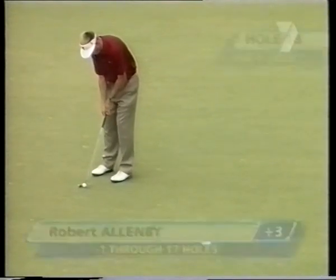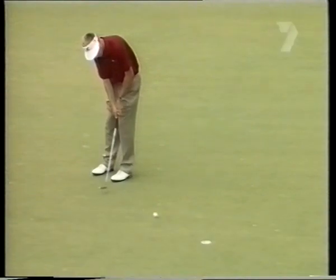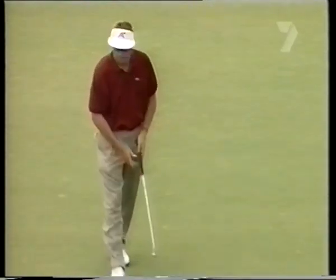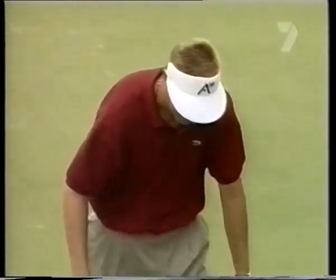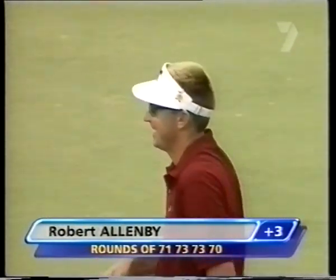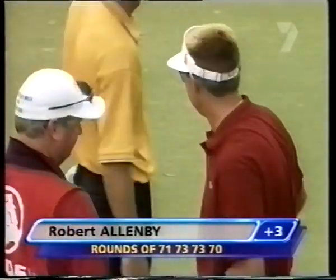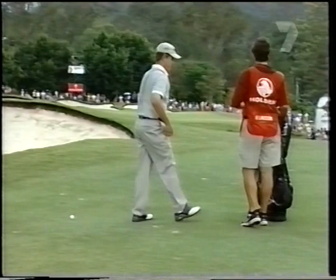Robert Allenby, a winner last week, back-to-back PGA championships, a former Australian Open winner. Good final few holes, Andy. A round of 70. He finishes at 3 over, but it's been a somewhat frustrating week for him. Congratulates his good mate Brett Ogle.